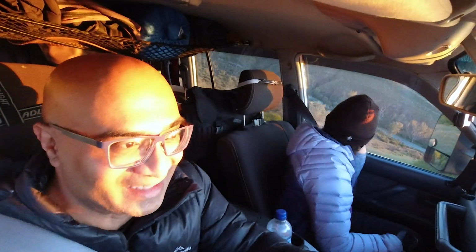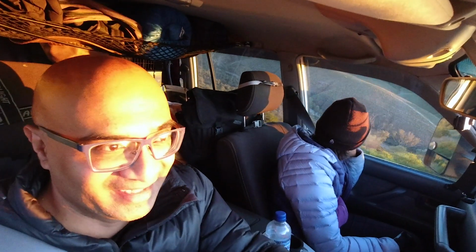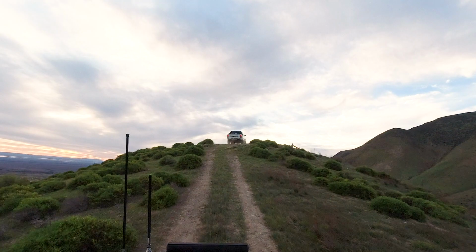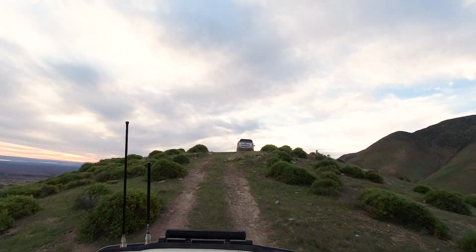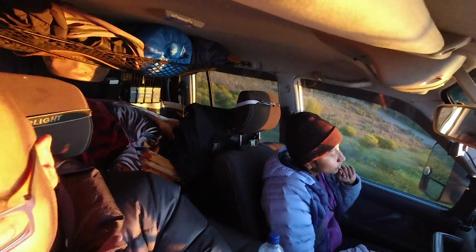Fun going up here, but there's drop-offs on either side. Serious drop-off. Wow. How do we turn around once we get to the top? I don't know. There's space up there, I'm sure. Wow.